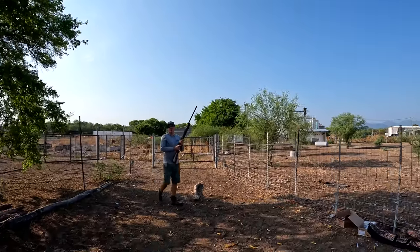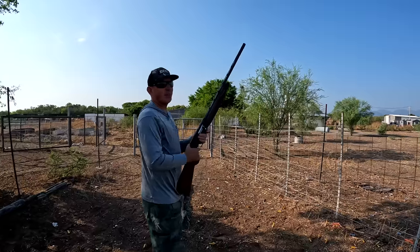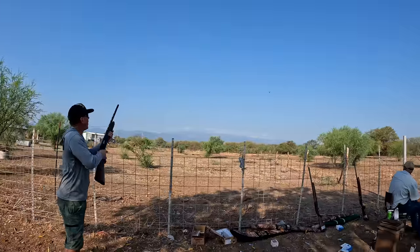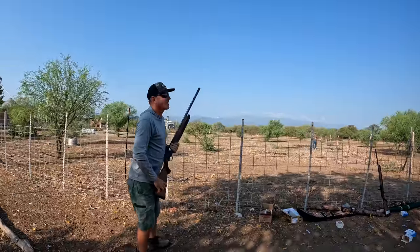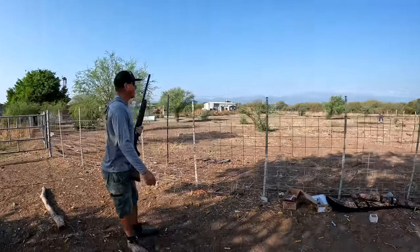You guys, we're about 45 minutes in, and I can honestly say by far this is the craziest dove shooting I've ever seen. It's absolutely nuts. Oh, but one thing you can't let is Jose get between you and the birds, because he will kill them. I love that the owners are out here shooting with us. I wouldn't have it any other way.